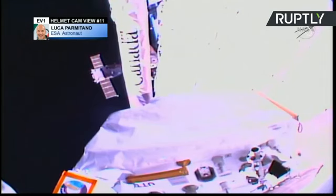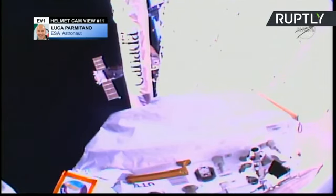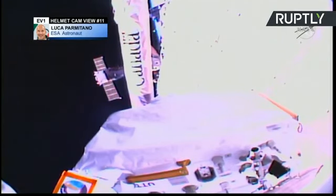Now getting a view from the helmet camera of Luca Parmitano. You can see some of the attachments for data and power from the view of Luca Parmitano's helmet camera.